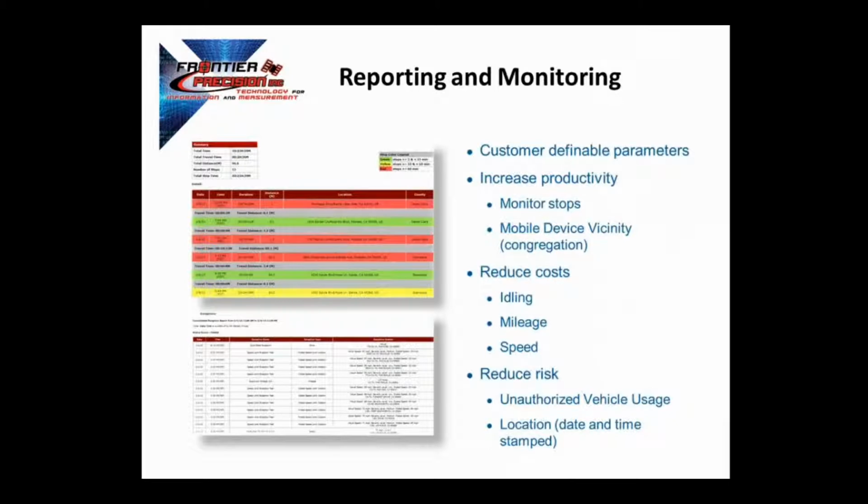So a little bit about the reporting and monitoring. You can really choose what you want to track. You can monitor stops by duration and area, congregation. When the truck stops, you'll also know if it was running the whole time. Look at idling and reducing costs related to fuel wasting. Obviously, in some states that we service, it's very cold and you might have some more idling then, but spring, summer, and fall is a time that really gets a lot of idling wasted, running a truck when it doesn't need to be.